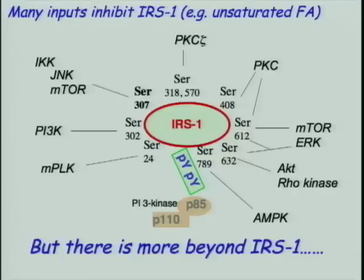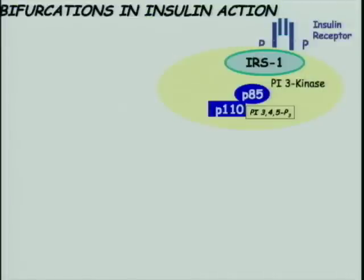Now, today we're going to move downstream of IRS1 and see what are the other signals, therefore, that emanate from IRS1 and PI3 kinase. I mentioned to you that IRS1 binds PI3 kinase. I won't elaborate on that. There are, of course, numerous studies in the literature. But I want to convince you that there are two important branches of insulin signaling downstream of PI3 kinase. And I'm going to paint them all on this slide now, and then we're going to go one step at a time to see how this was demonstrated.